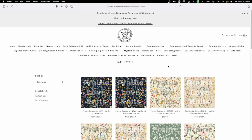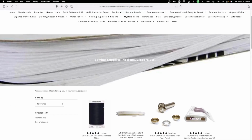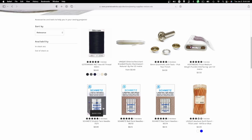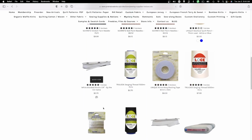But I am showing it to you because maybe you're interested in European jersey, French terry, bamboo knits, organic knits, organic waffle knits. They do have a lot of other types of fabric that's just out of my comfort zone as far as quilting is concerned. Under sewing supplies and notions, we have Gutermann thread, we have needles, we have heat and bond, we have serger threads.